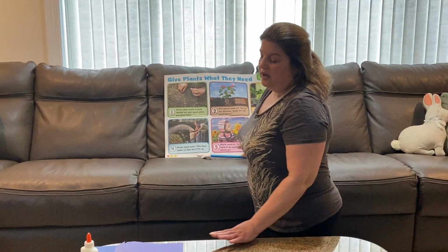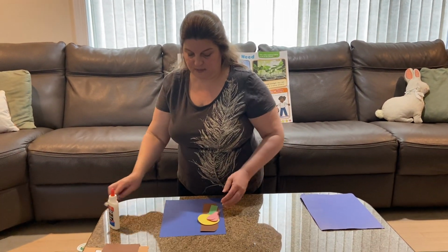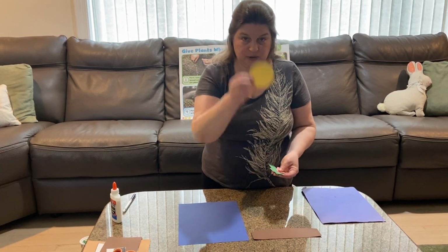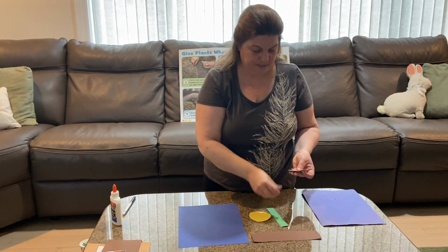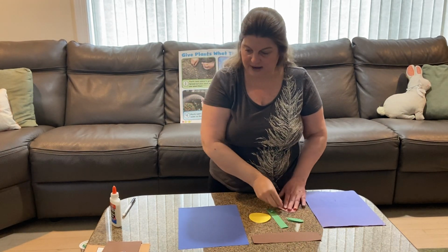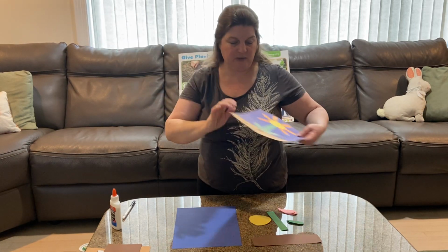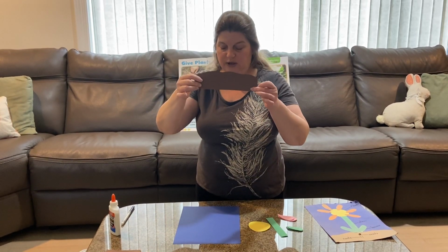Now, boys and girls, if you find your papers, we are going to make a beautiful flower craft today. You're going to need your blue paper, your brown paper, your yellow circle, your green stem, some green leaves, and of course your petals for your flower. And what we are going to be making today is a beautiful flower. So the first thing we are going to do, plants need soil. So this is your soil or your dirt.